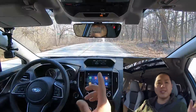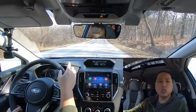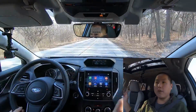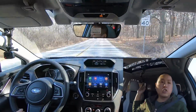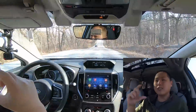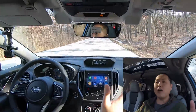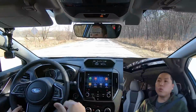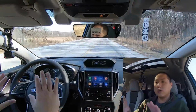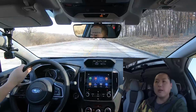The windshield visibility overall is actually pretty good. Windshield is huge. Side mirrors are very big. Now, in terms of the blind spot, a little bit. The C-pillar gets in your way a little bit, but luckily on this one, you do have blind spot monitoring. The rear windshield, very good. The rear headrests do not get in the way. They're on the side, so you can see it clearly out the back.